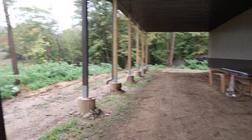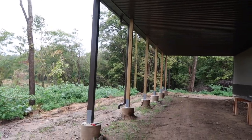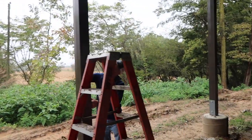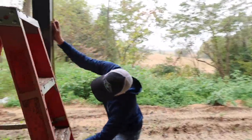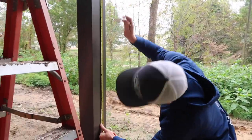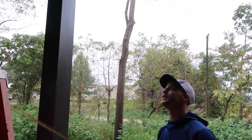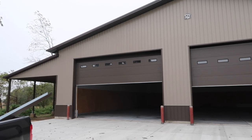We've got some columns to do, and I'll have to take off a couple gutter downspouts as well to get to them. Man, Greg, we always underestimate the longevity and time it takes to do these weird, odd, different detail stuff that we don't do every day. You're right. So how about that, guys?